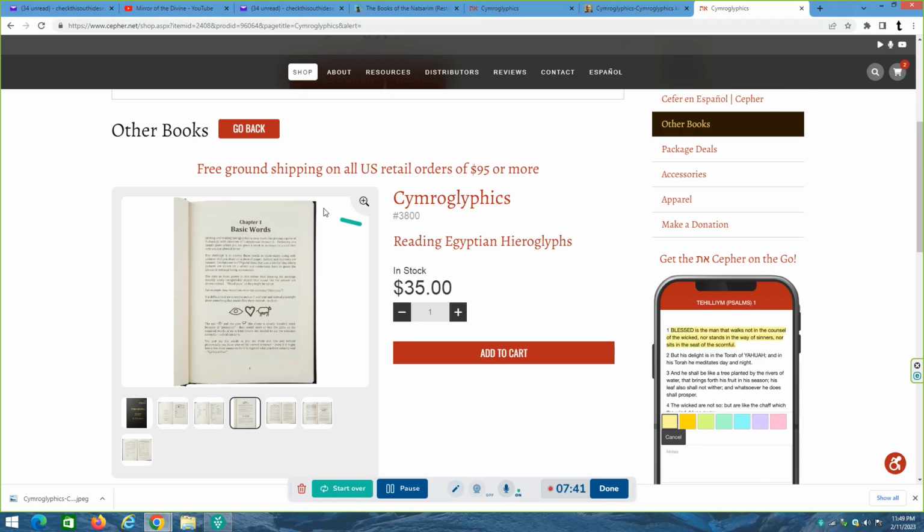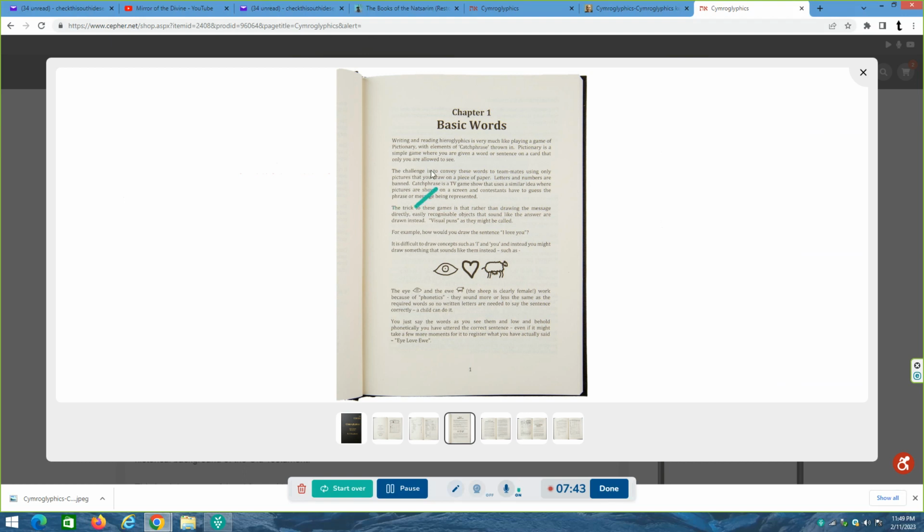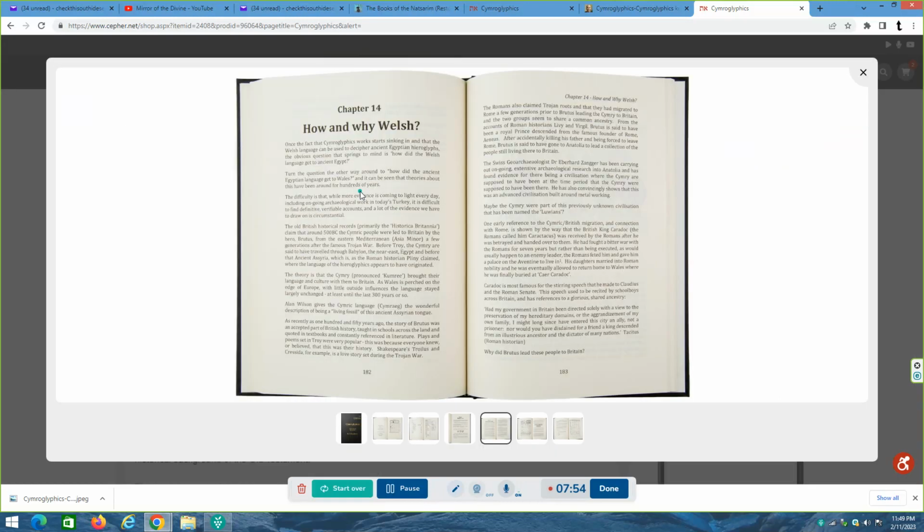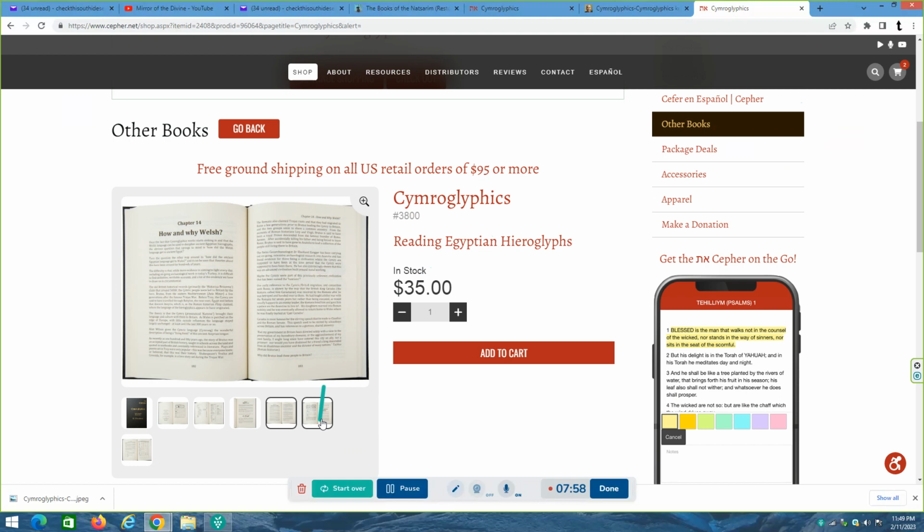How and why is Welsh? And you'll see the pictographs there. So I thought it was a very great tool to add to your studies. When there's so much to study, I wish I could stop time to study so much more.